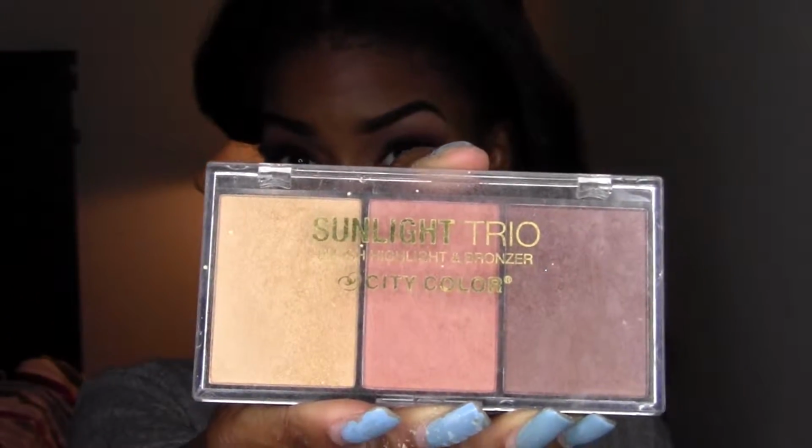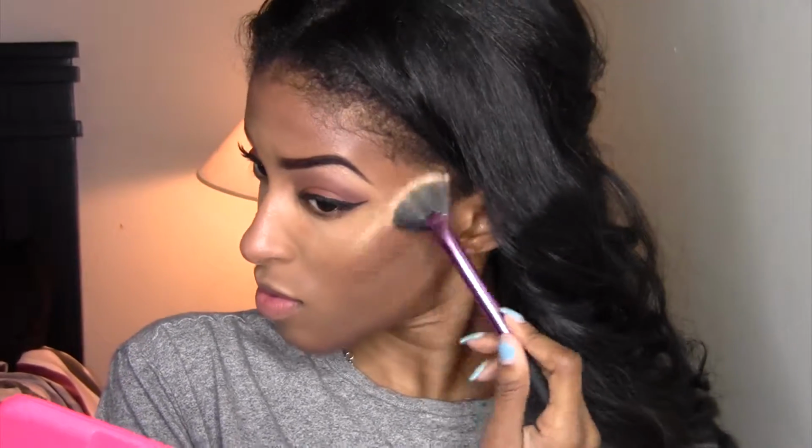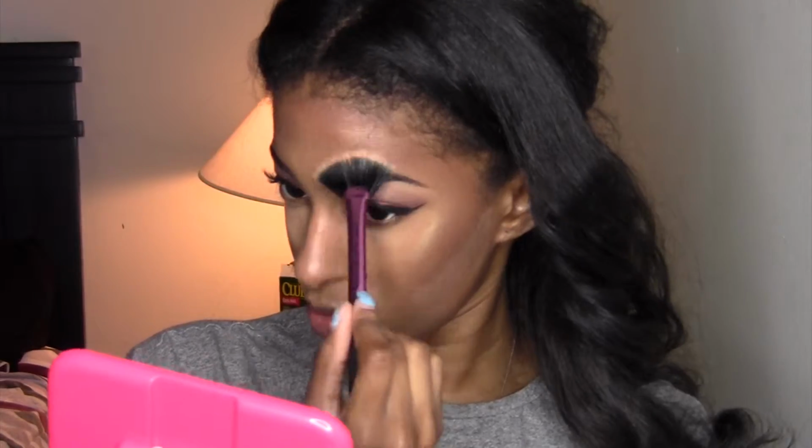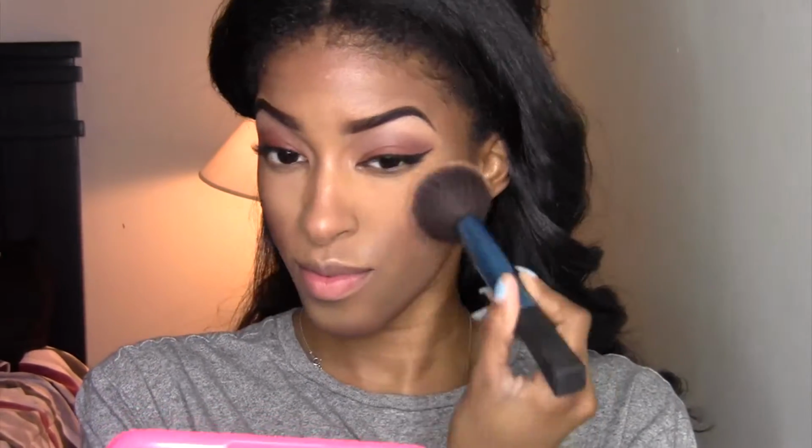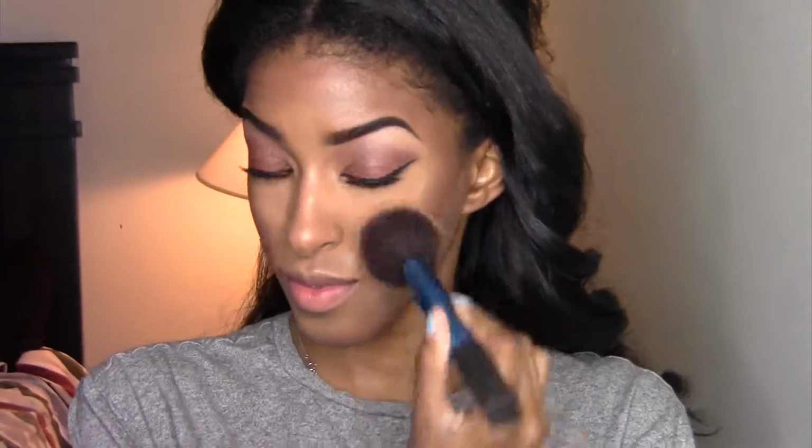With my City Colors Sunlight Trio, I'm just going to highlight my face, and I love this highlighter. It is golden, it has me glowing, I just love it. I'm going to take that down the bridge of my nose and of course on my highest points of my cheeks. Then I'm going to take the bronzy color and the blush, mix those together, and put that on my cheek just to give it some color and definition.